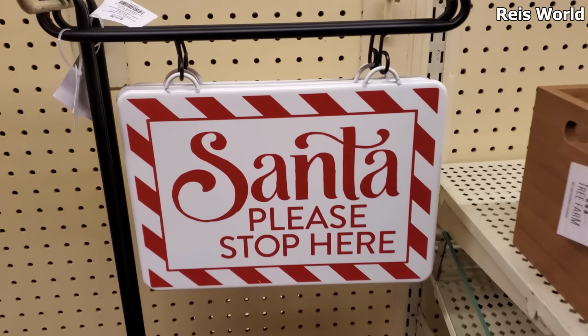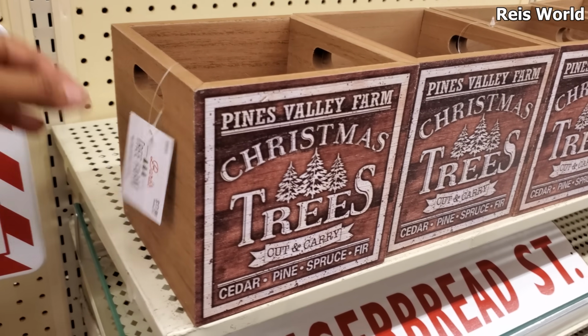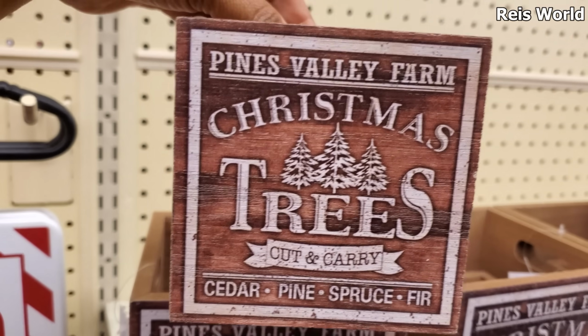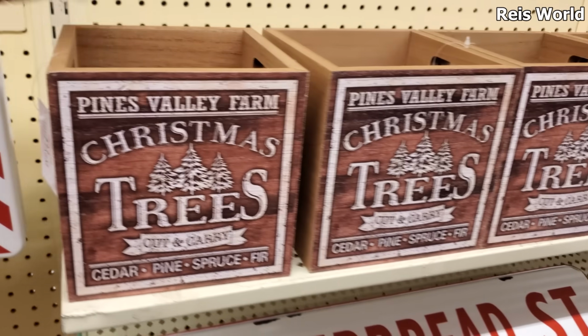Santa, please stop here is $29.99. Little yard stake. And they have these little boxes for $18, and there's a mini one on the inside. It doesn't come together. Never does it? No. $10 for the little one.